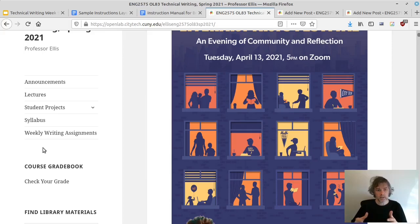But the idea, as I've talked about throughout the semester, with technical writing, a big part of it is not simply that it's about technical subjects, but when we think of the word technical, we tend to think of things like precise, things that are very detail-oriented.